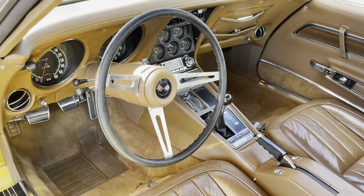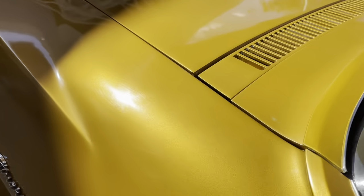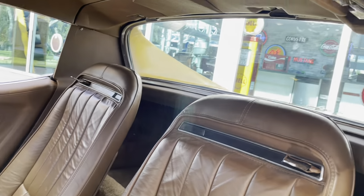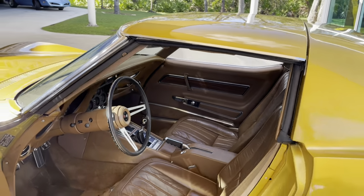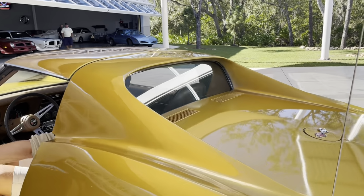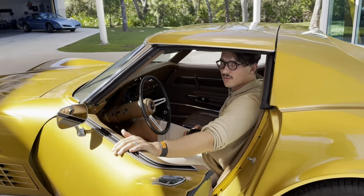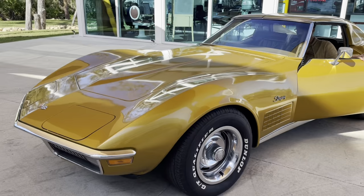Mm-hmm. And she still has some flake in her. All original inside. I mean, look at coming up here. Yep. You can definitely see that there's some nice little black in there. There's a little bit of white in there. It's pretty. So this one too is removable T-tops, which I do talk about in a little clip after this. And this back window actually comes out too. So pretty cool, pretty different. Yeah, rare features. Yep.